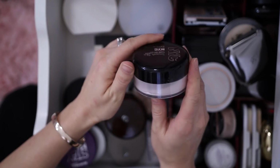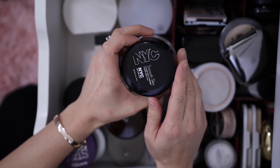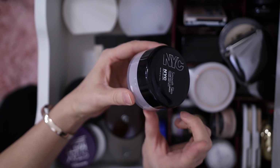This one I've been trying to use up forever and a day. This is a really good powder. I don't even know if they sell this anymore. It's the NYC Smooth Skin Loose Face Powder. I have less than half of this left, so I'm gonna keep this because I'm trying to use this up.